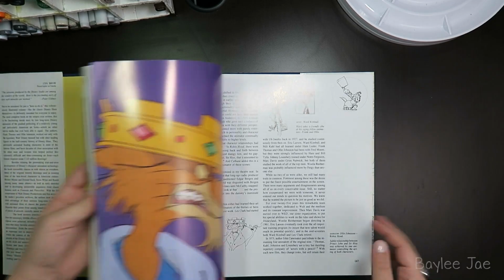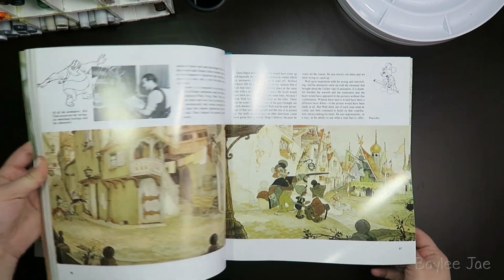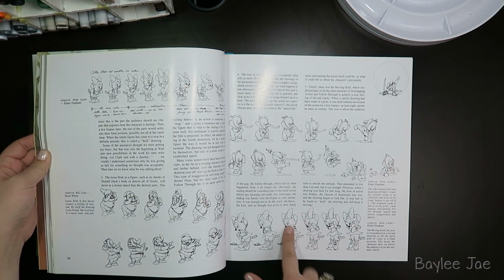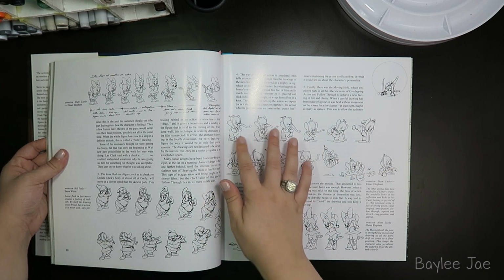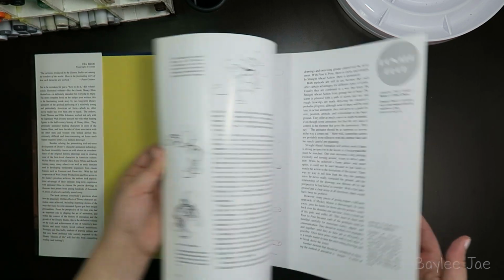Just doing quick flip throughs. Hopefully this is sufficient, but I don't want this video to be forever long, so I have to make this kind of quick because I have a lot of books to go through. These pages are pretty cool because it's showing you different frames in the animation, and it's really cool to look through it and picture the motion and see what's changing from pose to pose.